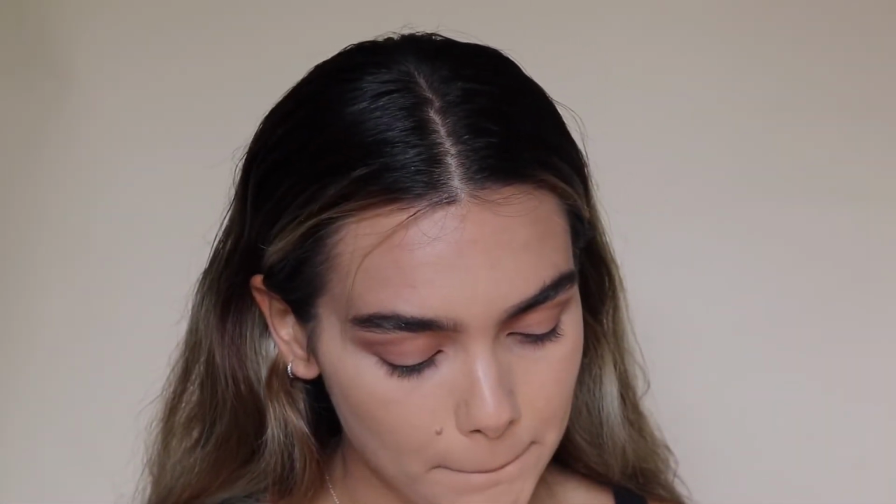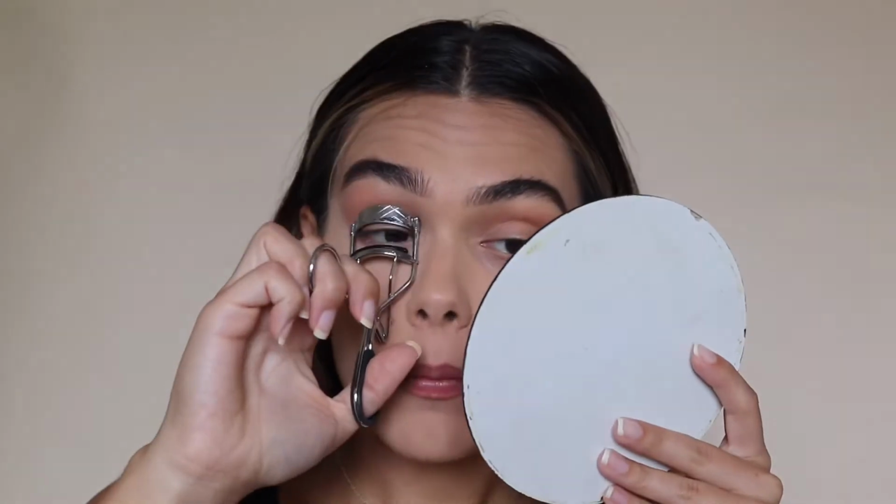Actually, I'm gonna go ahead and curl my lashes now. So I'm just gonna finish with the skin real quick because I think, sorry my dogs are barking, I think that the powder's been there on long enough, so I'm just gonna go with a brush and try to buff in that powder real quick.